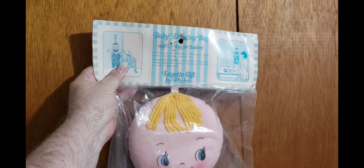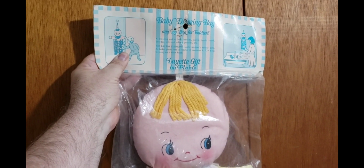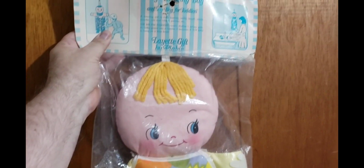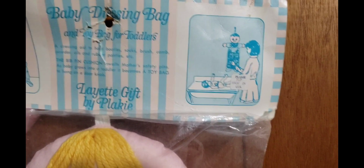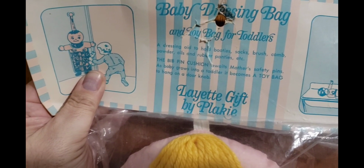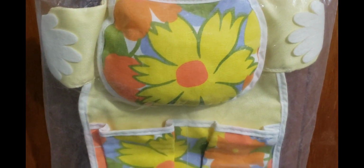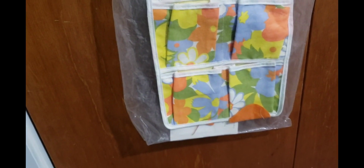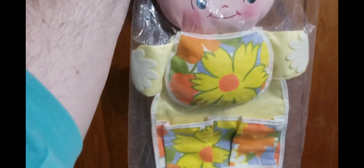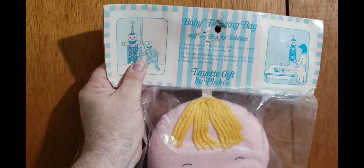And I wanted to do an honorable mention for this new old stock. It is called the baby dressing bag. So what you do is you have it hanging up near the baby change table, and you have all your oils and socks and booties and brushes and all the things you need. It also has a pin cushion for any safety pins, which obviously we don't use anymore. I thought it was cool because it is new old stock, never been removed. And it has that kind of 70s coloration with the big flowers. So I thought that was pretty cool too.